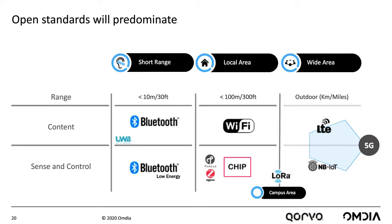Another viewpoint, really, when we look at short range, local area networking and wide area networking, is the fragmentation that we all see and live through today, specifically when we talk about the smart home and the different technologies that are used and how to implement that really as a full ecosystem. You've got, of course, the content drivers that are bringing a lot of the data-rich features and applications. And then you have the sense and control mechanisms that are really looking at monitoring any kind of device change, temperatures, humidity, pressure, and quick sort of relays for alarm systems, those kind of gating items.